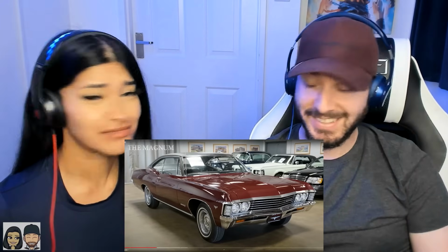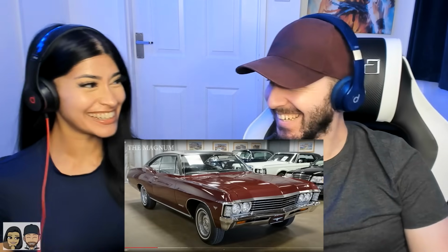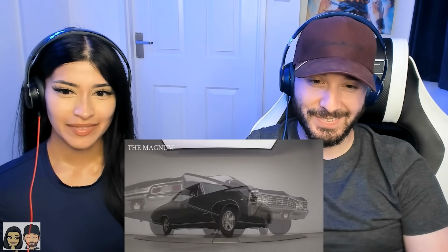1967 Chevrolet Impala SS. The Chevrolet Impala is another iconic American full-size car, manufactured by the Chevrolet division of General Motors Corporation. The sports modification, the Impala SS Super Sport, won a crowd of fans. They're like diamonds. I love the bat.